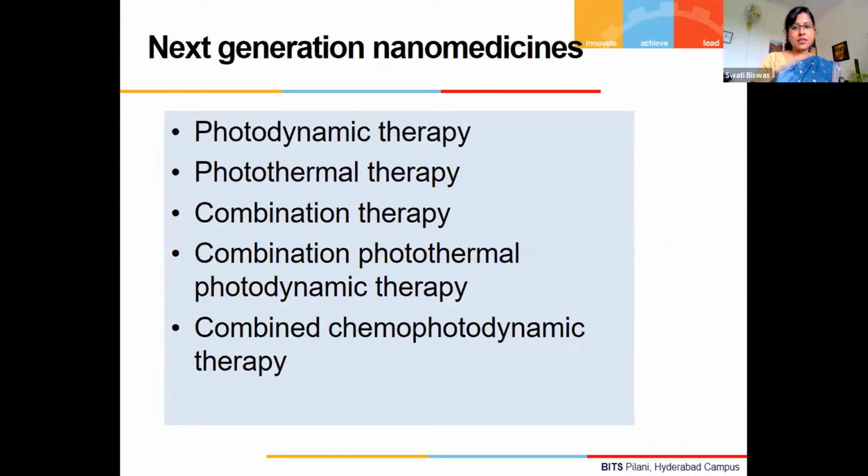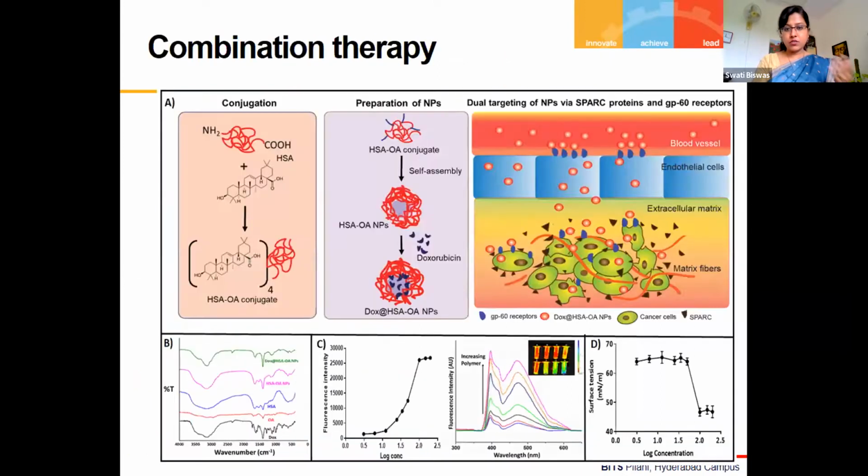We also have some next generation nanomedicines coming up. As I told you, there are a lot of possibilities, including photodynamic therapy. It's a simple molecule, but it has a lot more potential than chemotherapy, because it selectively targets: we put the light, and then we can activate it selectively. Photothermal therapy has huge potential because the temperature increases in such a way that we get cell killing at 60 degrees centigrade. The cell automatically gets killed and tumor volume gets reduced drastically. Then combination therapy is definitely in the market, but not with nanomedicines, only with conventional therapy. We need to introduce nanomedicines for targeted anti-cancer action. Then there are combinations of photothermal and photodynamic, and of chemodynamic and photodynamic. So all these different strategies need to be developed.